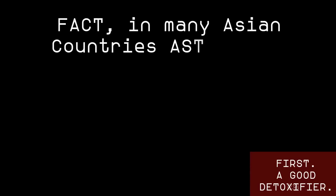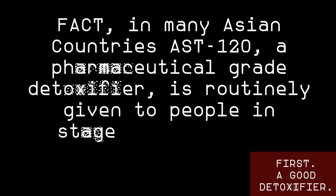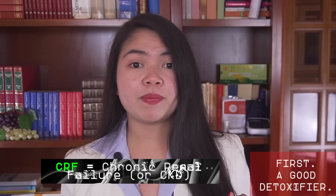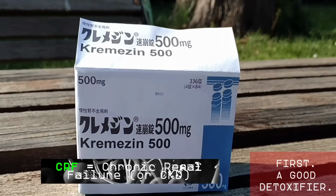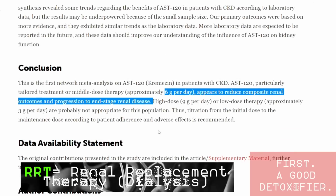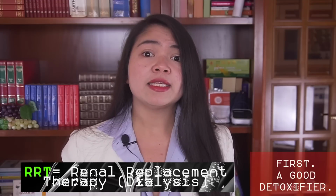Fact. In many Asian countries, AST 120, a pharmaceutical-grade detoxifier, is routinely given to people in stage 3 to 5 of CRF. If you live in Japan, for example, your nephrologist will have given AST 120 to you already. This is because it has been proven that giving AST 120 to those in stage 3 to 5 will reduce the number of people ending up needing RRT. It saves a lot of money to the government since they are paying for RRT. Now, since we can't get AST 120 in Europe or in the US, there are various alternatives we can consider.